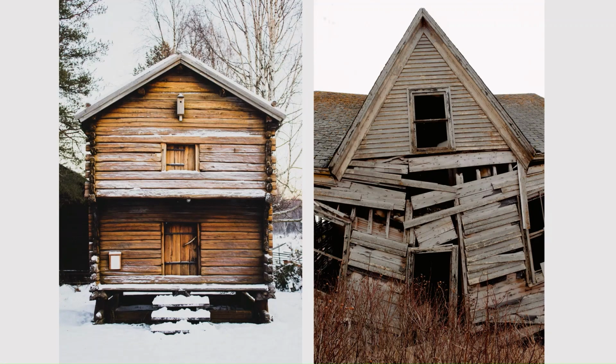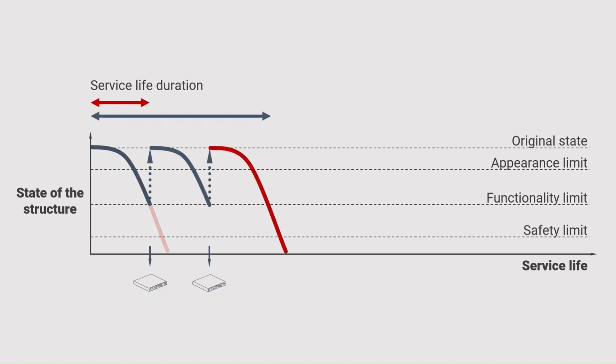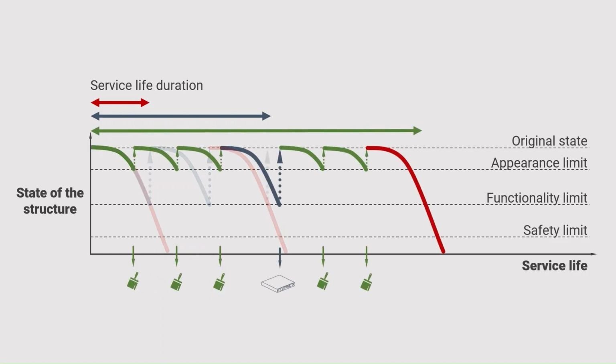Let's see what happens to a wooden structure during its service life with and without proper maintenance. Without any maintenance or replacement, the wood will deteriorate and reach not only the functionality, but also the safety limit much sooner. By fixing and replacing damaged elements that no longer serve their function, we can prolong the structure's service life. But with regular maintenance, we preserve the building's structural integrity and keep it looking good for most of the time, while also storing carbon in the wood material for longer periods of time.